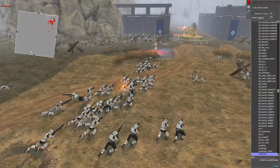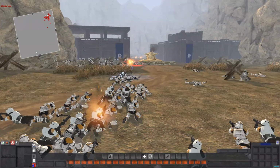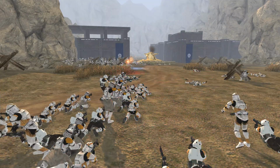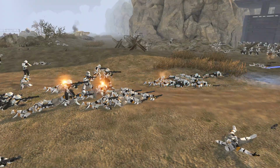Oh my god. You know what? It's infantry versus infantry at this point. No more tanks are allowed on the battlefield, because that ATTE just gave up its rights to be a part of this battle by phasing through a wall. What the heck was that, man?